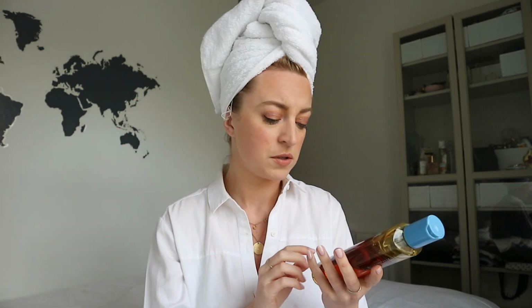So this one is supposed to be an anti-dandruff shampoo, but basically I find it really good for soothing my scalp and also getting rid of the greasiness. So that's an occasional one. I might use that once or twice a week depending on how my hair is feeling. I just go by my scalp, and if my scalp feels a little bit irritated, I'll use this. So I love this one.